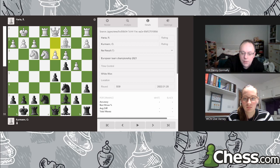It's difficult to play, and he plays d3, which is actually a blunder. It's a strategic blunder because now black has the opportunity to go d4. Ravi didn't see the possibility of black playing d4, is my guess. Is that what his opponent did? No. So I found a better move than his opponent.